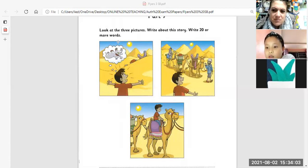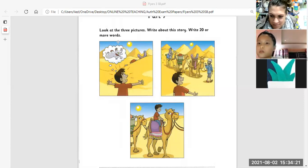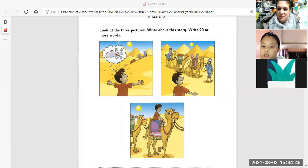The boy was in the desert. He saw something coming over the hills. He thought it was a monster. He was afraid. Then he saw two men with three camels. They are friendly. Finally, the boys ride the camels. He took ride the camels. He felt happy. Good. Very good. Well done.